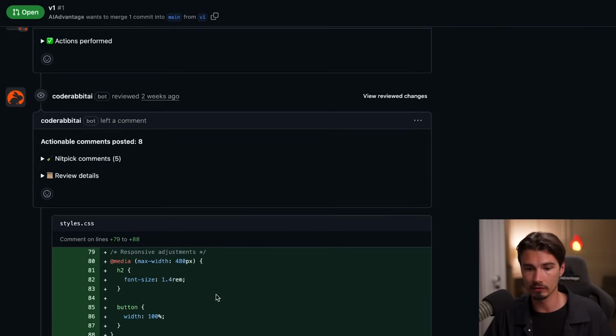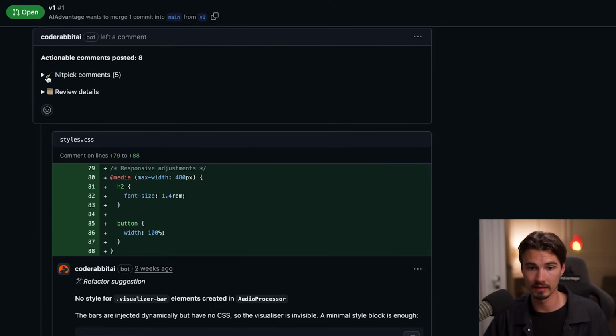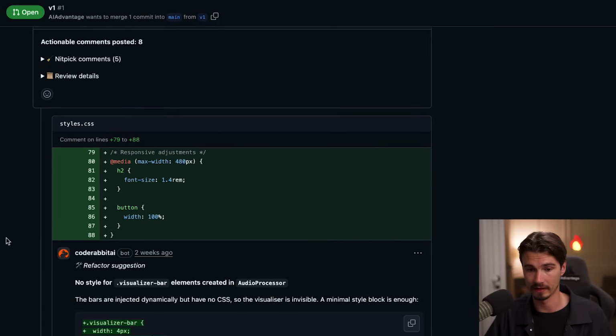So the first thing right away is this comment right here saying, there's a problem with your styles file. There's no style for the visualizer bar element that is created in the audio processor that you have. The bars are injected dynamically, but there's no CSS, so the visualizer is invisible. A minimal style block like this would be enough.